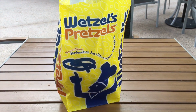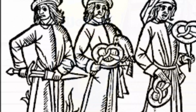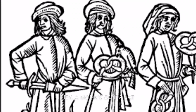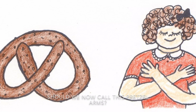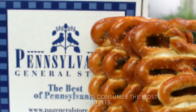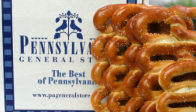Before we begin, here are 3 fun facts about pretzels. Soft pretzels were created by Christian monks around 610 AD. The iconic pretzel shape was created by the motion of having your arms crossed when in prayer. Out of the pretzels made in the US, Pennsylvania produces about 80%.